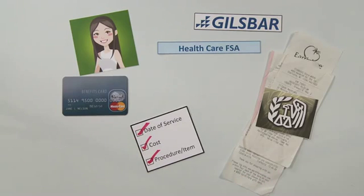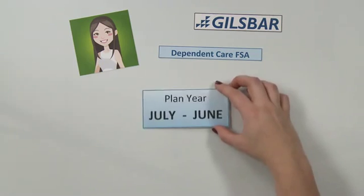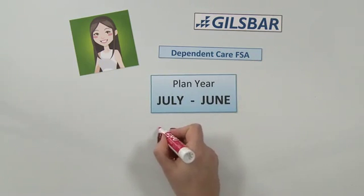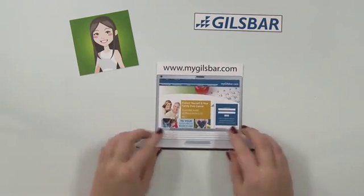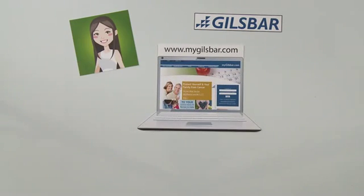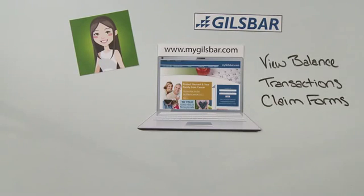Due to the availability of ineligible expenses such as toothbrushes and teeth whitening procedures, all dental expenses will need to be verified with Gilsbar. The dependent care account does not have a debit card and Sue must file a reimbursement claim with Gilsbar. Claims may only be filed for past dates of service within the plan year. Gilsbar also provides Sue with an online account at mygilsbar.com so she can view her balance, check for transactions needing verification, and access claim forms.